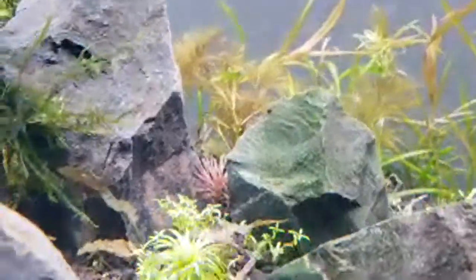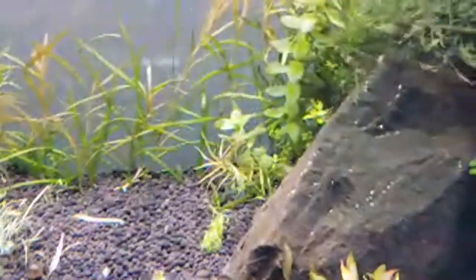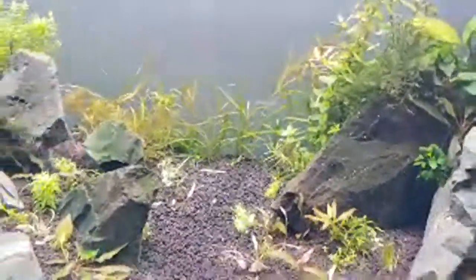And it just shows you how much of a difference, if you can see the new shoots, having CO2 and a stronger light makes. This isn't like a high light, but I'd call it medium to high. Same things going on with the Rotala and Ludwigia super red back there. There's just a couple of red plants in this tank.